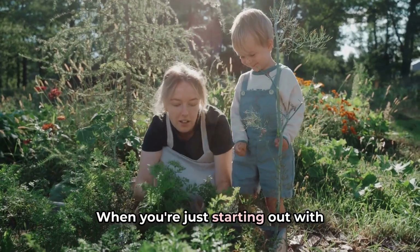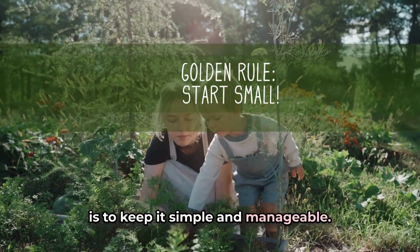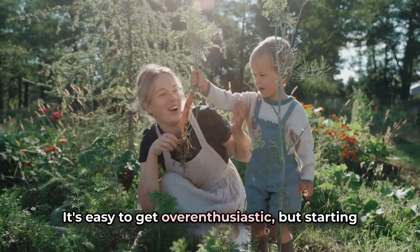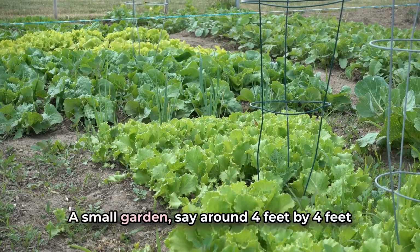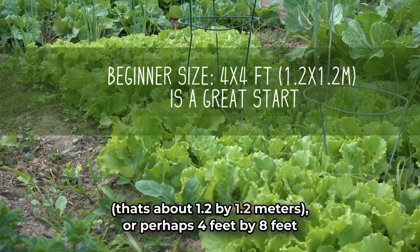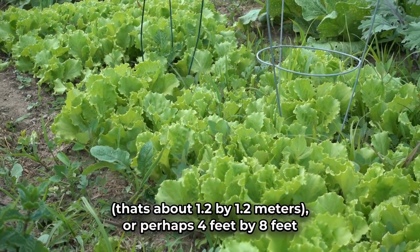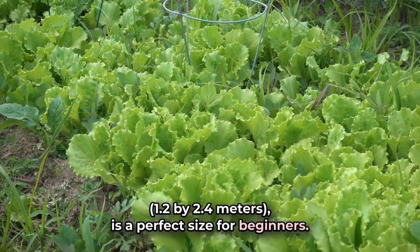When you're just starting out with veggie gardening, my biggest piece of advice is to keep it simple and manageable. It's easy to get over-enthusiastic, but starting too big can lead to overwhelm. A small garden, say around 4 feet by 4 feet, that's about 1.2 by 1.2 meters, or perhaps 4 feet by 8 feet, 1.2 by 2.4 meters, is a perfect size for beginners.